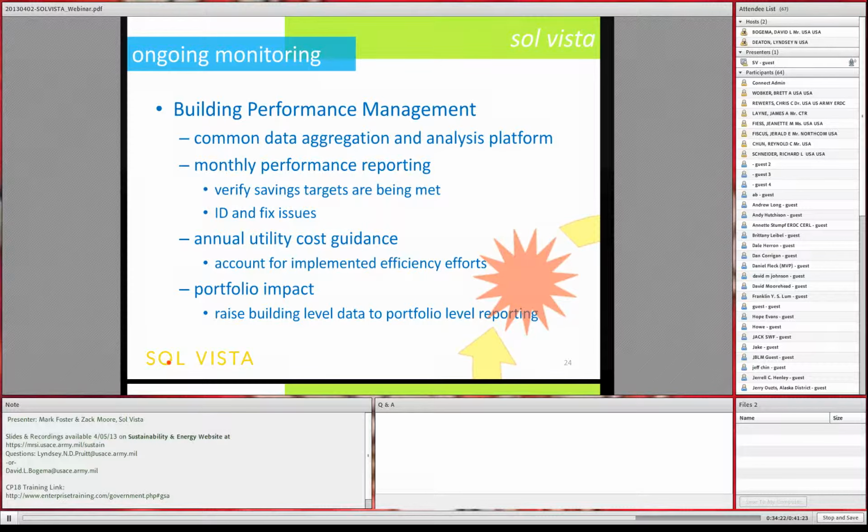So the way that we do that here at Vista is we have what we call our Building Performance Management Program, and this slide just essentially summarizes everything that I've said. You first have to pull everything into a common data platform. That in itself is very challenging. Once you have that data in the same platform, you need to kick out monthly performance reports so that you can see that your efforts are on track or off track before it becomes too late.